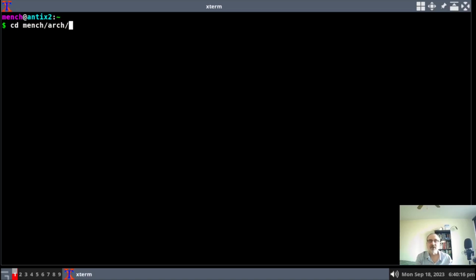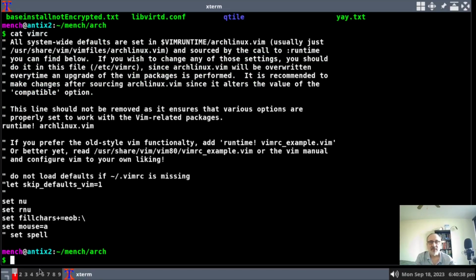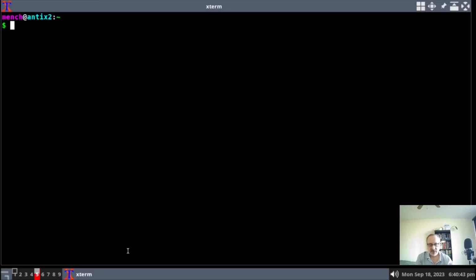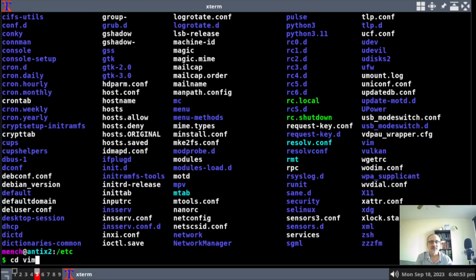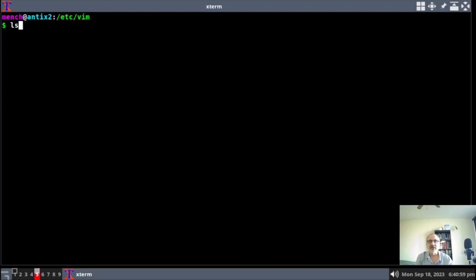Arch. I'm going to go into the Arch folder. I'm going to cat this file here, this vimrc file. Okay, I'm going to cat it. vimrc. And I'm going to open up another workspace. And I'm going to go into Xterm. And I'm going to cd into etc. ls it. I'm going to cd into vim. ls it. Clear the screen. Let's ls it. And I'm going to open up this file here, vimrc.